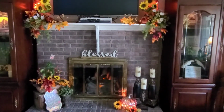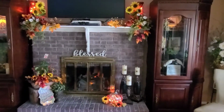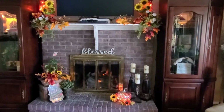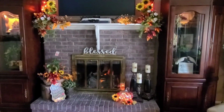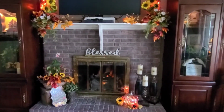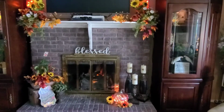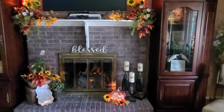Fall is coming. It's a most beautiful time of the year. I just adore fall. It is my favorite season. I love the colors. They just make me feel good. There's a crispness in the air, but yet it's not cold. And it is just an amazing time. So for me, like I said, autumn is proof that change is beautiful.